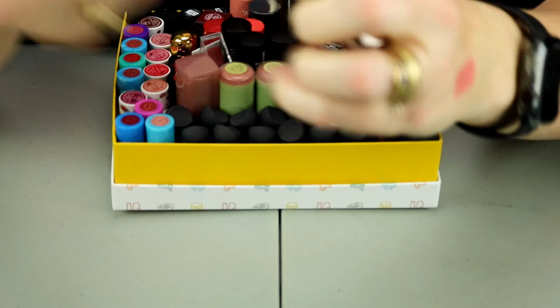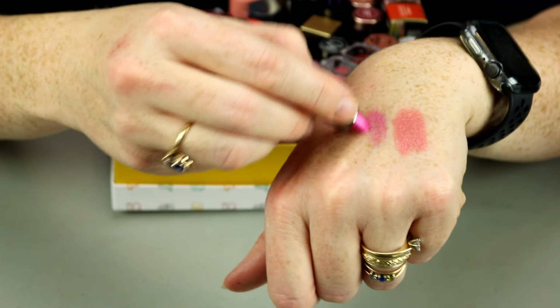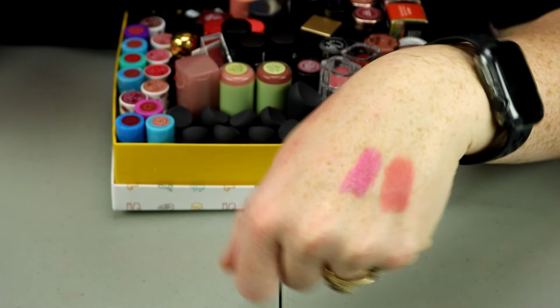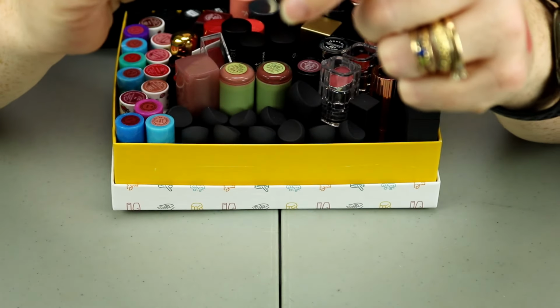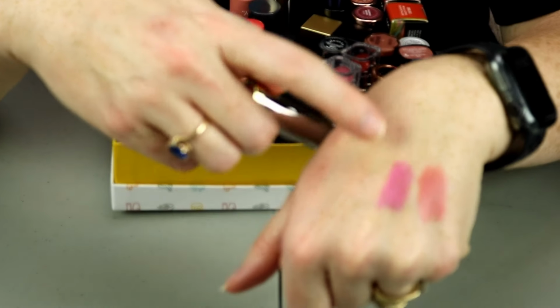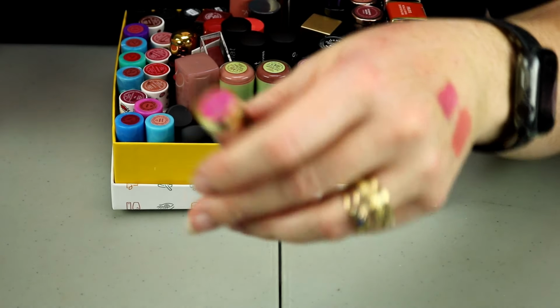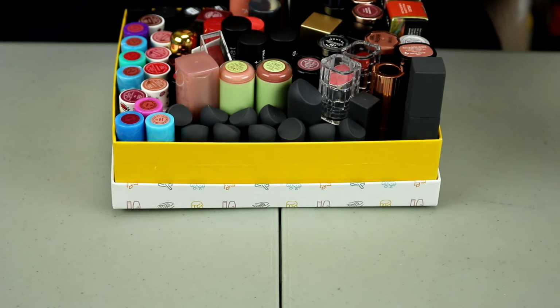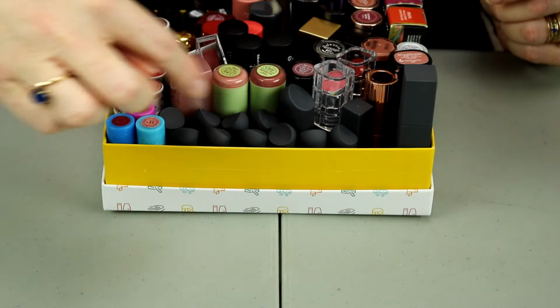This one I'm probably going to get rid of. This is in Big Bang, and this is a metallicized one. Let's see what it feels like. No, I was going to say let's keep it, but honestly, I'm not going to wear that shade. It's just not something that I would wear. I would wear this over like a hot pink metallic one. So I'm going to put that in the giveaway, or the declutter, I should say.